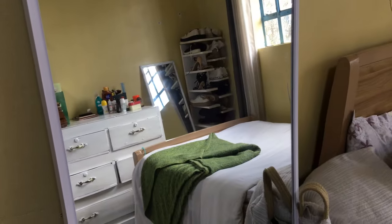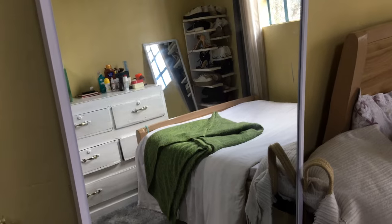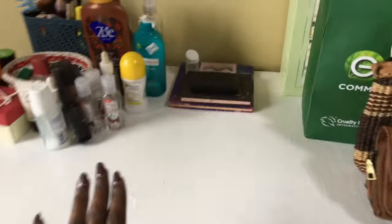So guys, everything is done, everything is clean, and let me just update you on the new furniture I've incorporated in this house. So one is that dresser. Let me just take you where the dresser is. So the first thing is this dresser.